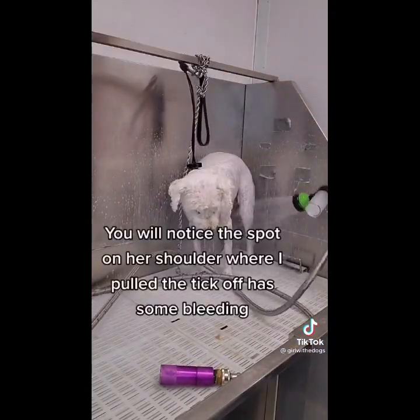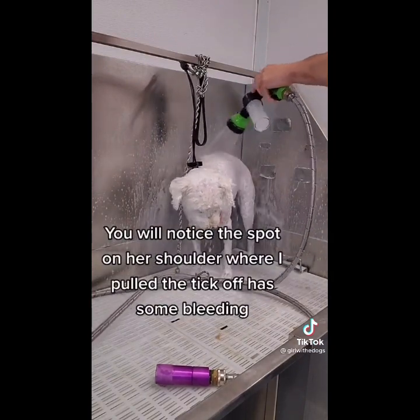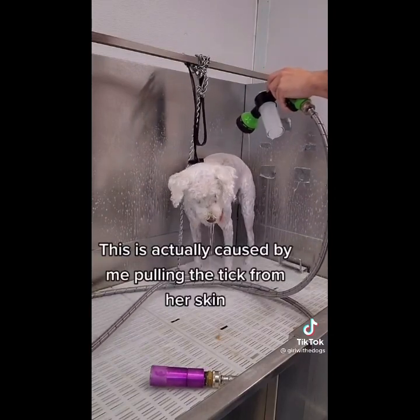You will notice the spot on her shoulder where I pulled the tick off that has some bleeding. This is not an injury from a clipper. This is actually caused from me pulling the tick from her skin.